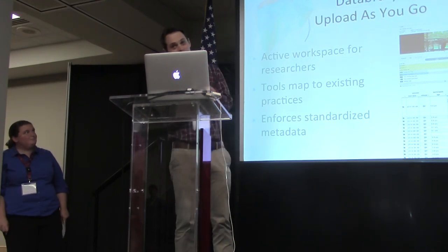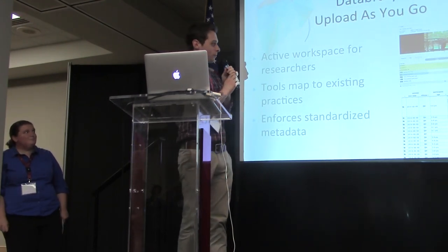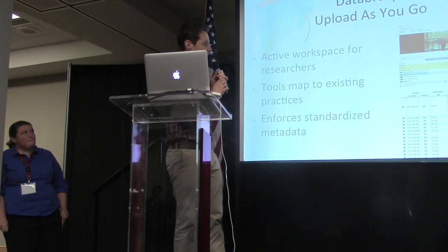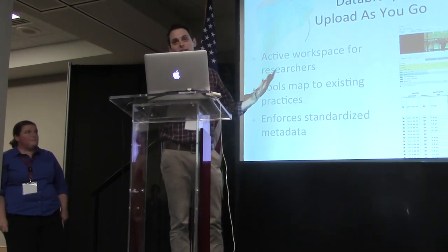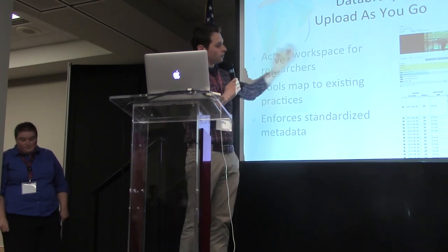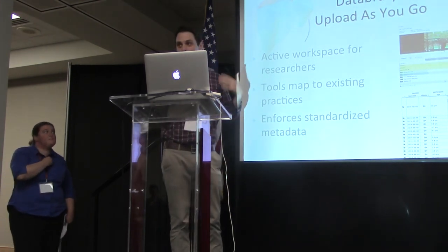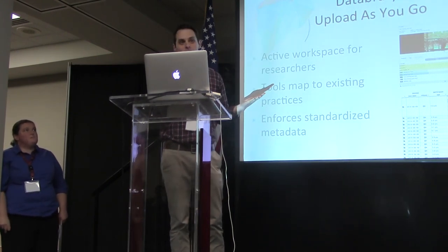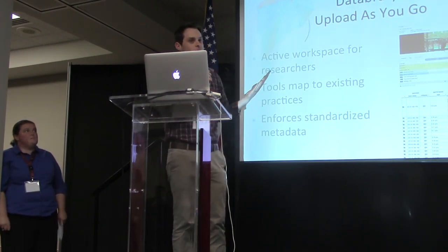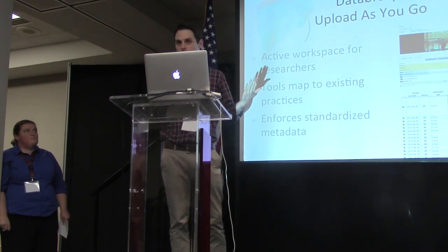Also, researchers are loath to gather up and describe their own data after they've completed a study. So we provide them an active workspace so they can upload and manage their data as they collect it in the lab. These are based on tools that they're used to using already, so again, it makes it seamless. And finally, this provides the added benefit of standardizing metadata for a domain that is largely characterized by diverse data management practices.